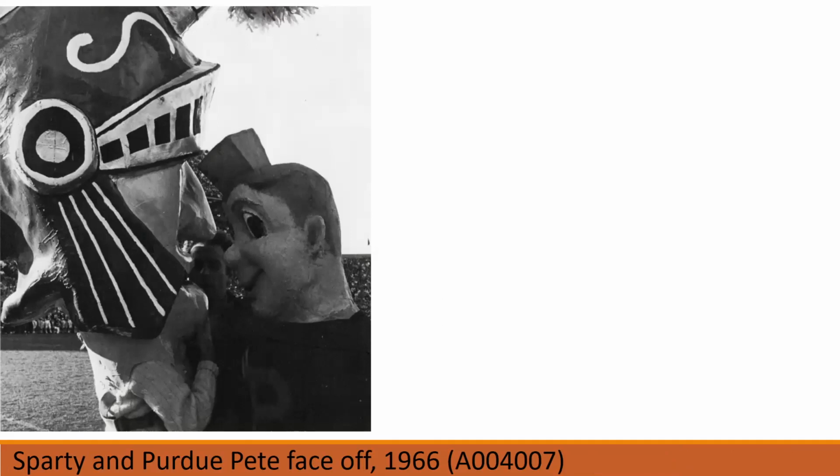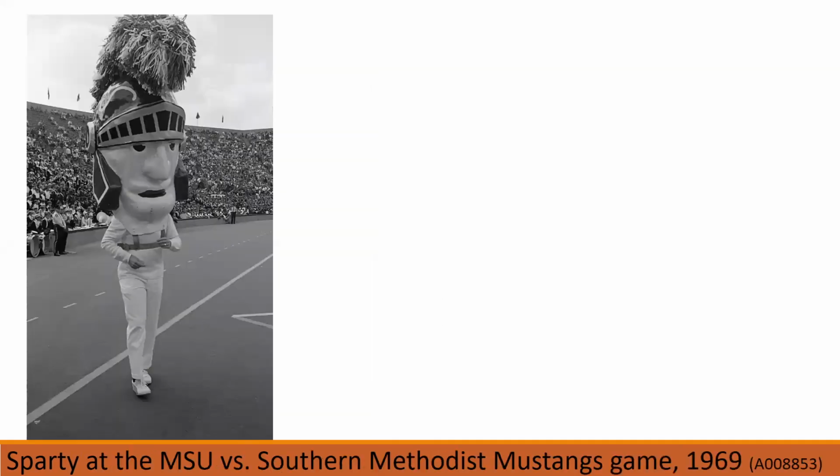In 1960, the MSU student government took over responsibility for the Sparty mascot. And here he's pictured in 1966 facing off against Purdue Pete. So in this picture, you can see that there were slight modifications made to Sparty during the 1960s. A more pronounced plume was added to the top of the helmet. This picture is from a game in 1969.